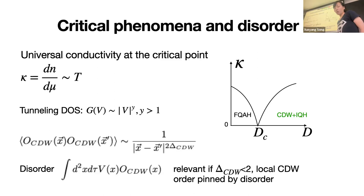This means that near the critical point, the fractional quantum anomalous Hall phase is still stable to the coupling of CDW order. However, at intermediate scale, this disorder will induce some CDW order, which at the longest scale will be destroyed.